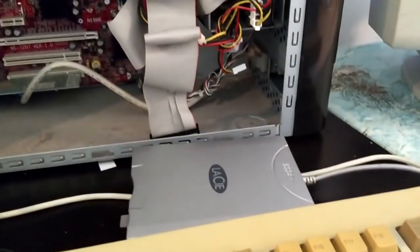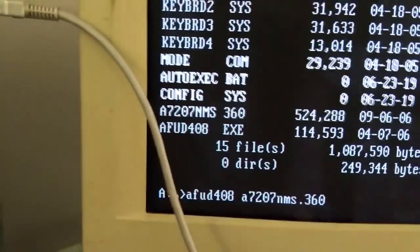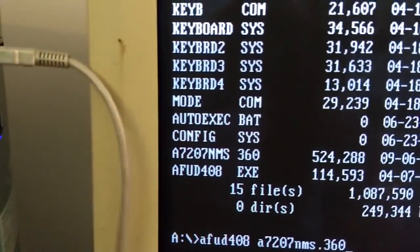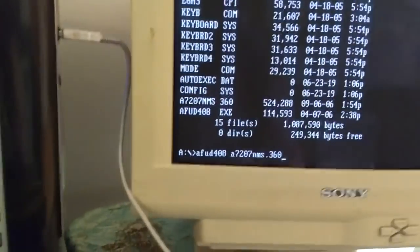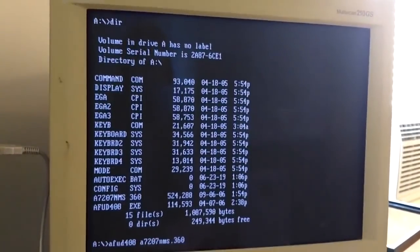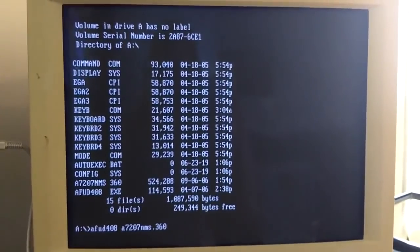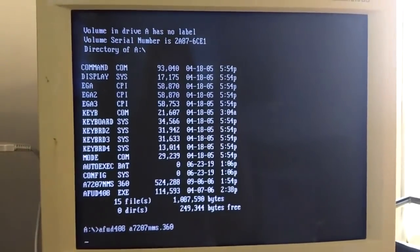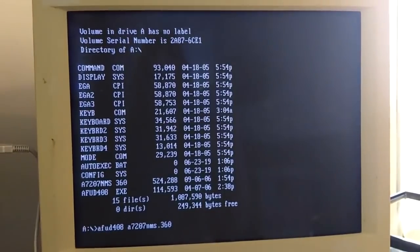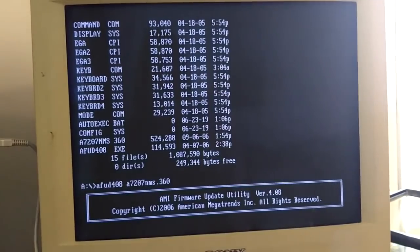I've made a DOS boot floppy and plugged my USB floppy drive into this thing. I've got the BIOS update program and the standard MSI BIOS. And I'm going to hit enter and see if this flashes. Hopefully we don't break this computer. See what happens. Because if this works and I'm able to get the standard MSI BIOS on this motherboard, that's going to unlock a lot of potential for this computer.